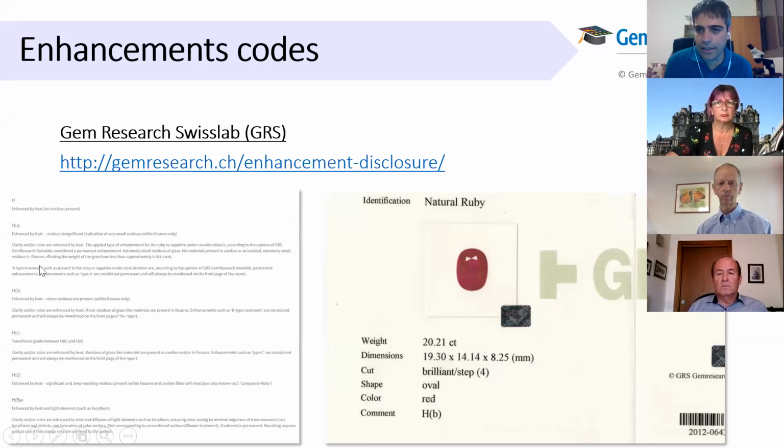And we have two other leading laboratories that are not part of this consortium, and they are using their own systems, and we will mention only two because they are the more important ones in the trade. The first one is GRS, and they have their own unique system for heating in corundum, very similar to the TE1 to TE5 that we have seen in the LMHC. They are using the letter H to describe heating, and if there is some level of filler inside the fracture, some residues inside fractures, they are adding another letter in lowercase from A to D, depending on the severity of the treatment.